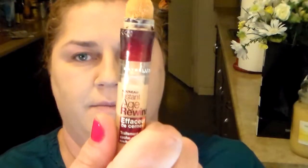Instant Rewind concealer by Maybelline and neutralizer. Love this stuff. Love it! With my finger. Just gonna press it in. Take it up. Press it in. Take it up, take it up.